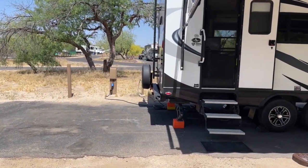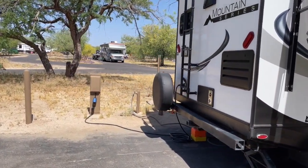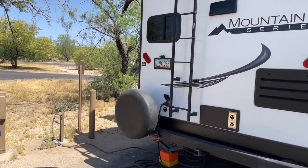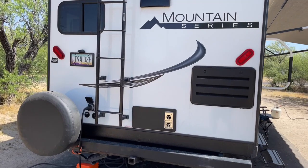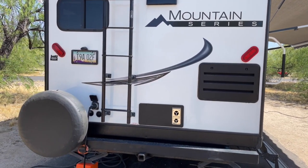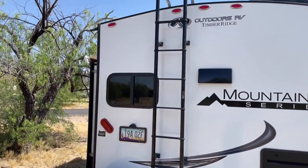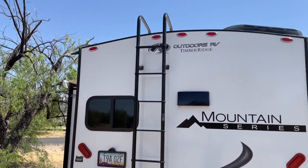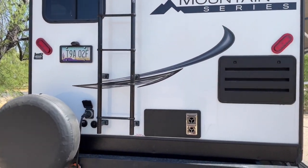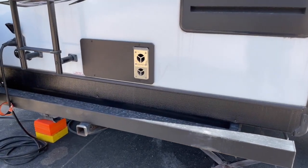So one reason we chose this trailer, well, first of all, there weren't a lot of choices, to tell you the truth. It's still hard to find used and new campers, and they're also very expensive right now. We found this from a private party. The Outdoorsrv brand is made in Oregon. They are mass produced, but a smaller company, and they're known for their quality and their frame that they make themselves.